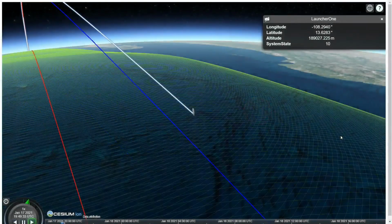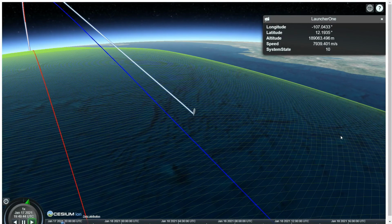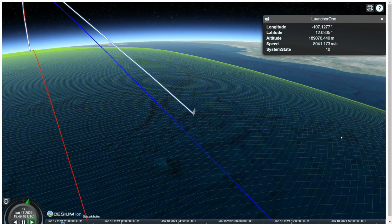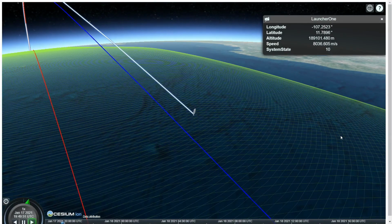That's a very important point there, Alex, is that as we lose telemetry, it is as planned. Part of that telemetry is the camera feed, so we will lose the camera feed as well, but none of that data is lost. It will come back to us eventually. System state is nominal.